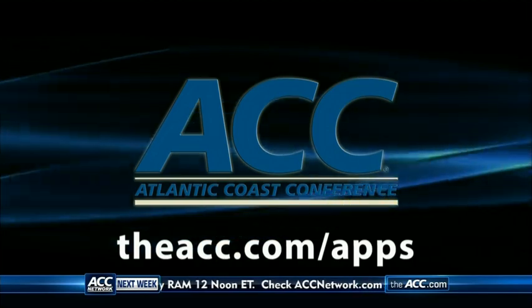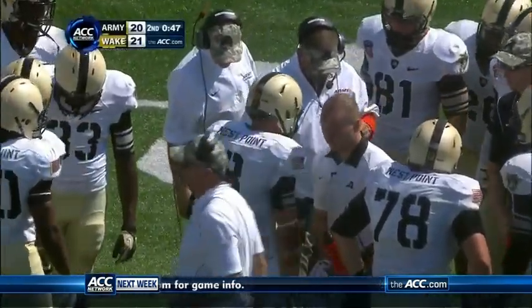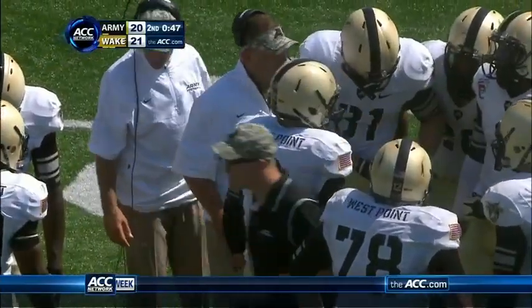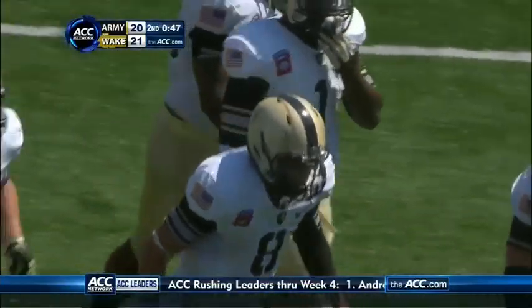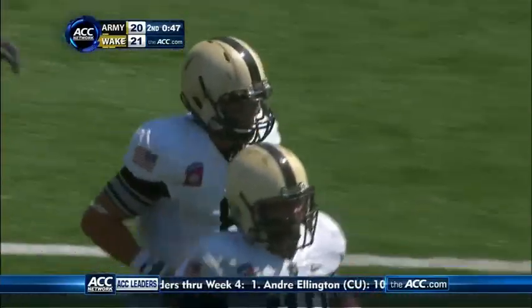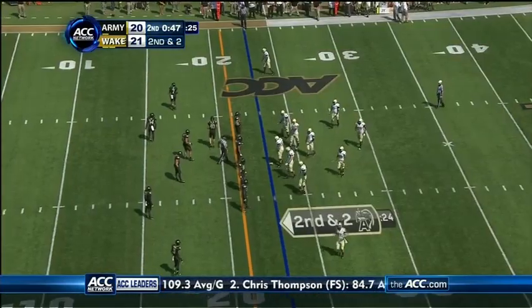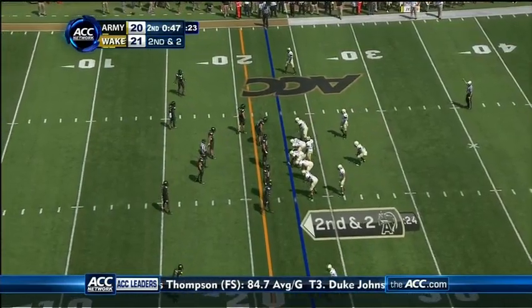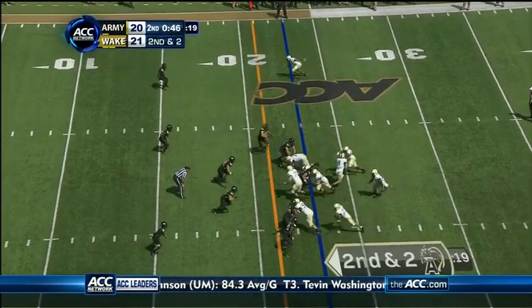Well, for Army, you only have 47 seconds left. You've got one timeout, so a little bit hamstrung here as to whether you can stay with what you like to do, and that's feature the running game. So there's got to be maybe some run-pass options built in for Steelman. Had some success with the sprint out, and they are singled on the outside. You look out here, single coverage here and down at the bottom.